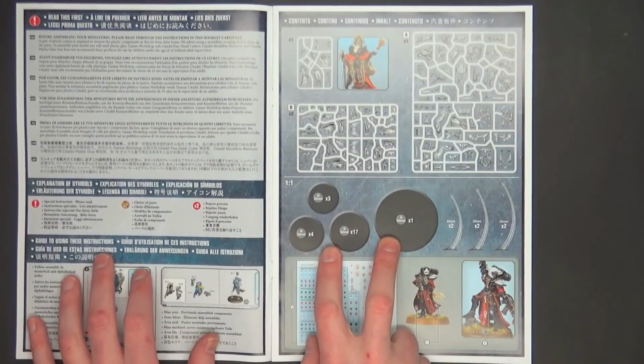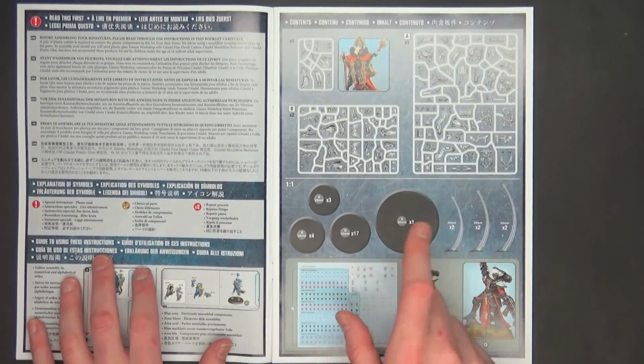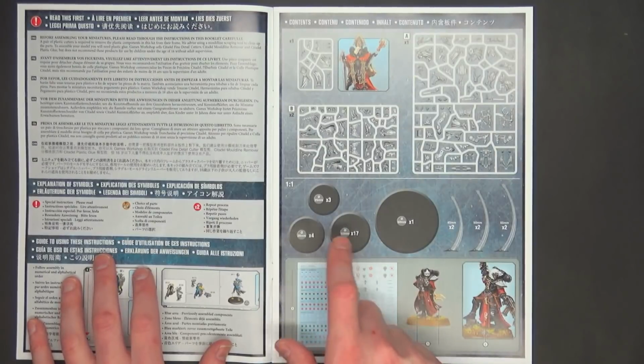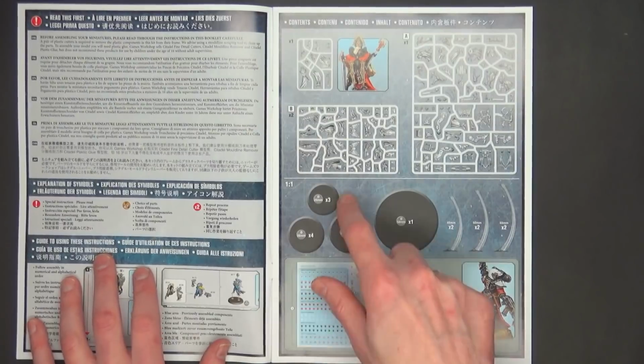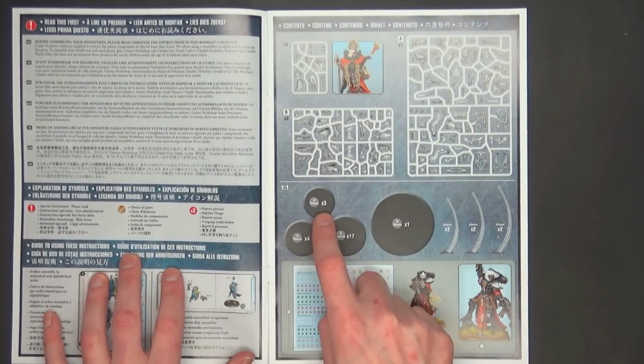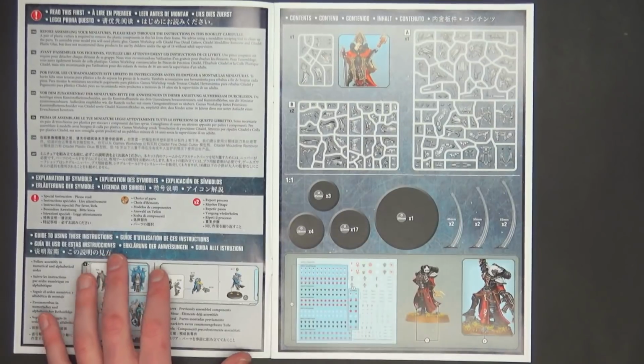There's 4 different sets of bases, 150 mil that the penitent engine is going to come on, 1 32, 4 28s, and 3 25s, but you can't guess what these go to. Okay, fine, I'll tell you. This goes to the Arcoflagellants, and these go to the Sisters of Repentia, and everything else gets a 32.